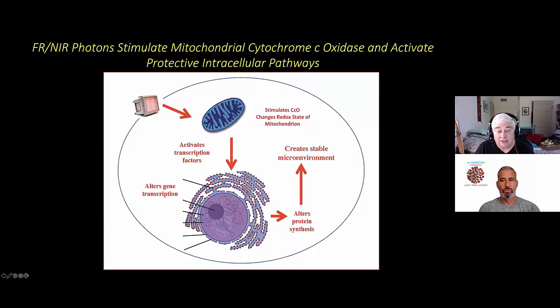The longer lasting effects occur because whatever is kicked off this molecule, nitric oxide, superoxide, hydrogen peroxide, activates transcription factors, and transcription factors turn on or off gene transcription. That's their job. And Michael Hamblin has done an incredible amount of work, and Praveen Arany has done a lot of work in this area. We know a lot about NF-kappa B and a number of different transcription factors. Gene transcription is then altered, and that alters messenger RNA, which then alters protein synthesis.